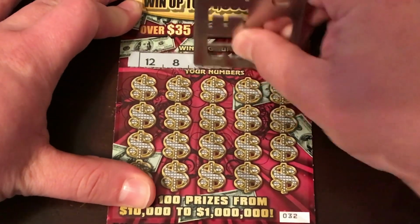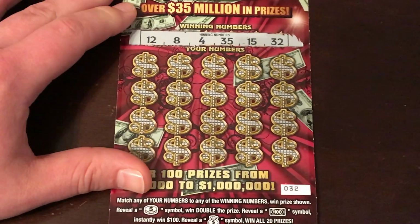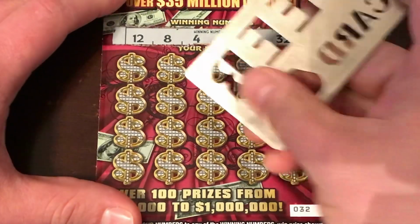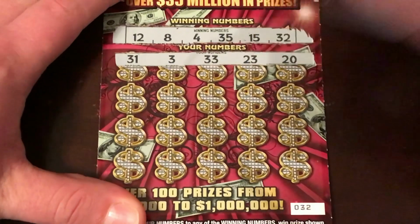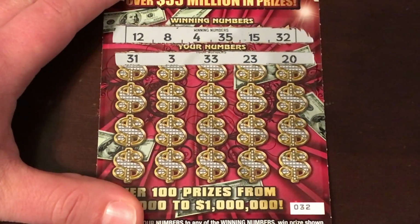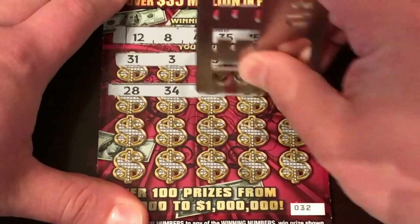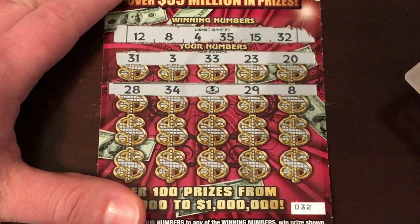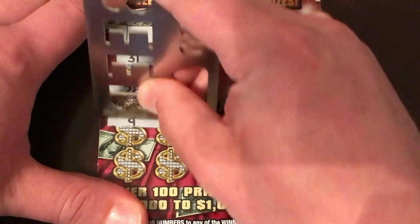Get our winning numbers scratched. We've got 12, 8, 4, 35, 15, and 32. All right, there we go. First row: 31, 3, 33, 23, and 20. All right, we've got a double in the middle and an 8. Let's see, 28, 34, 29, and an 8. Just the double and the 8 in that row.